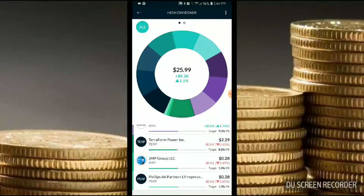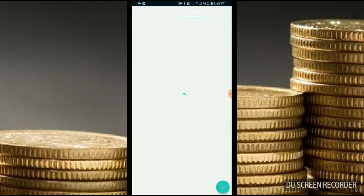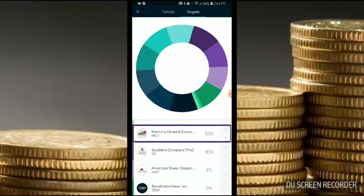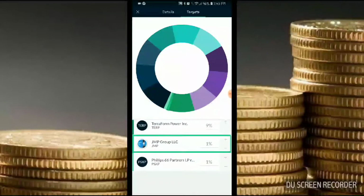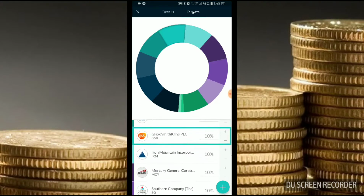These last three, they're kind of just like a wild shot. I don't really have a lot of faith in them, but they have a high dividend. TerraForm, that's an energy company. They make solar and wind. JMP Group, they're a finance company, and Phillips 66 Partners. And as you can see, I'm putting 10% into the more reliable dividend payers, and then I'm only putting 1% into JMP and Phillips 66. That's 1% of the 7%.